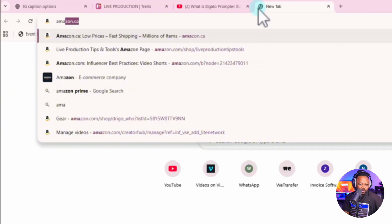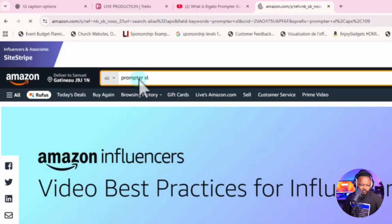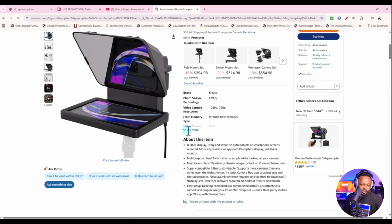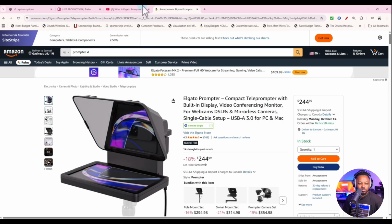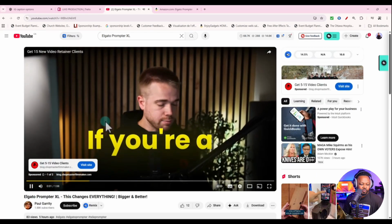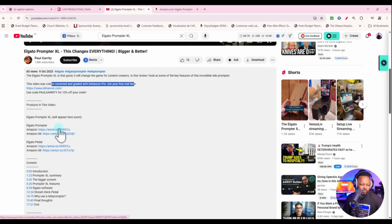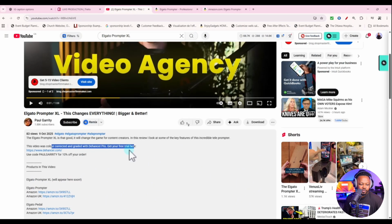Now, they can't tell us. Let's go ahead and check on Amazon.com. How much is Prompter XL? So this is the previous version. Let's see if they have the XL listed here. No. I think I've seen a guy talking about it. Probably just came out. If you're an established video agent, probably have a link somewhere. There you go. This is the old one. So there's no link yet.